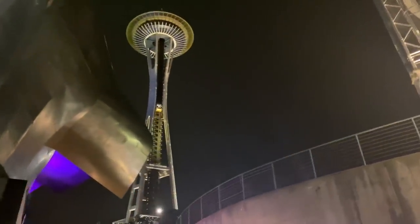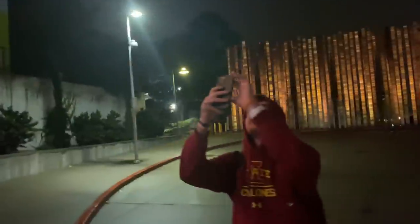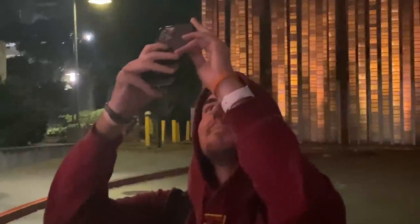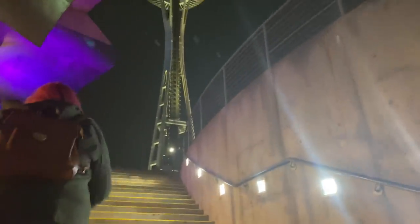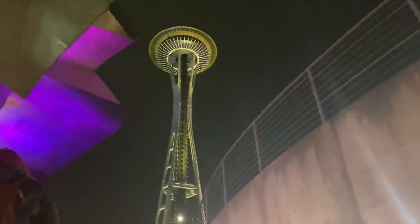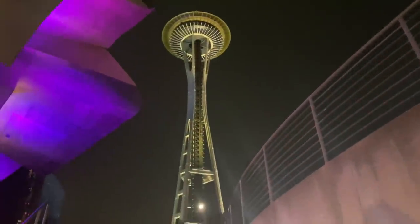Oh, I gotta get this picture. I'm gonna take a video of Sam taking a picture for the gram. Picture for the gram. Let's get that tag so people can follow you. I don't know, my account's on private. His account's on private, so you can't see. But you can just watch this video and look at it right there.